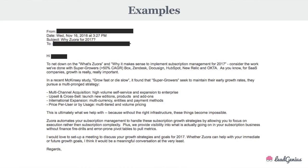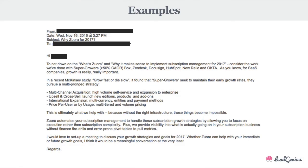Again, you'll see the subject line. Why Zora for 2017? Question mark. So you want to track your open rates, and you want to ensure that I care personally. I found response rate is what ultimately matters the most. But when you're running multiple sequences and reaching out to folks, you'll notice trends in your open rate. And an easy way to A/B test that is in the subject line. So keep the body the exact same and make tweaks on the subject line.